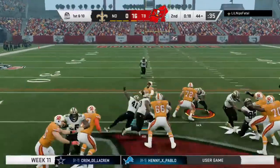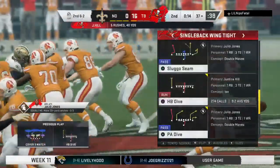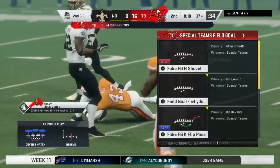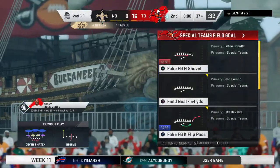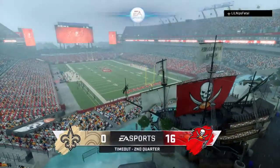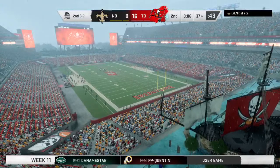Now a first down carry. It's Hill. 8 yards on the pickup, and now they'll have some options on second and short. It's a gain of 8. Brings up second and 2. And offensively, they'll take the timeout with 6 seconds left in the second quarter.